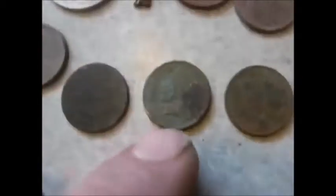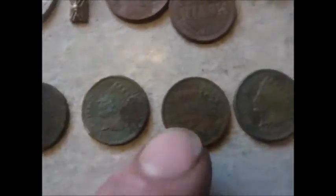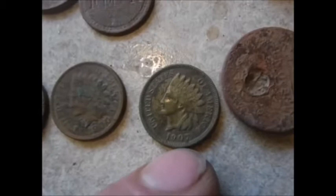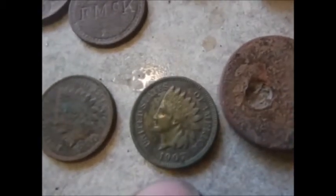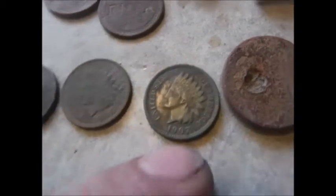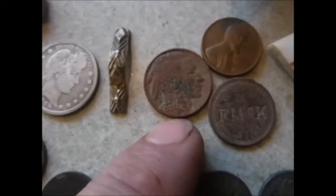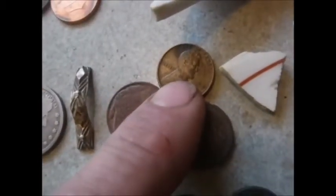Got the 1888, got the 1900, and we got this 1907 here. It's got a full Liberty on there. The ones out of the dirt do so much better, it seems. Got the 1936 Buffalo, 1945 Wheaty out of the pocket change.